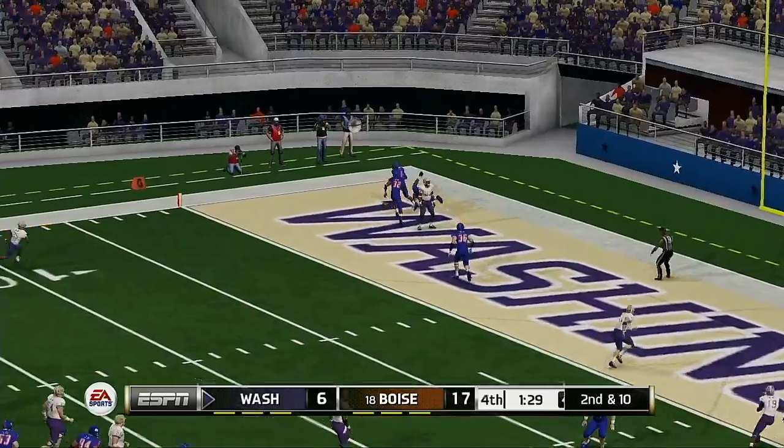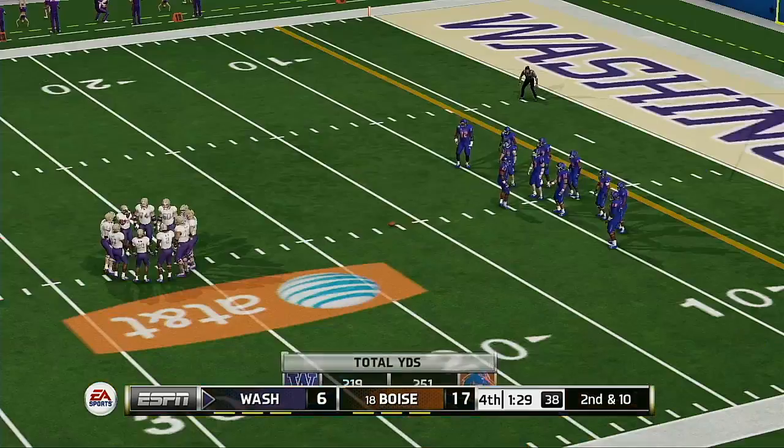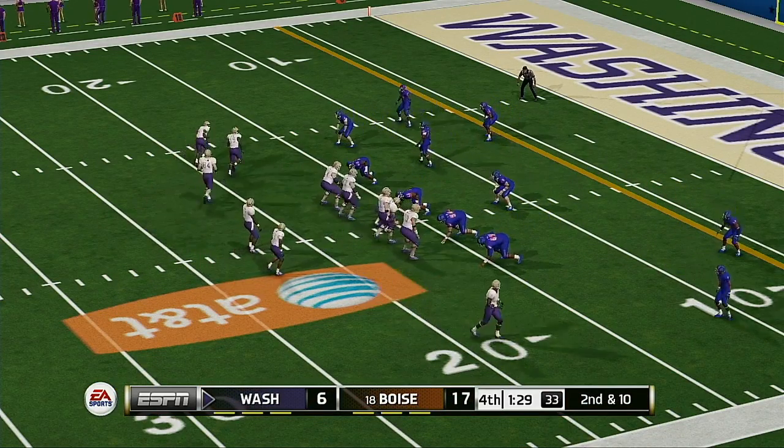Throws it to the outside. That's incomplete. I'm not so sure he made the best decision that time. That was a pretty tight area he was trying to throw that one into. And this is the 12th play of the drive.